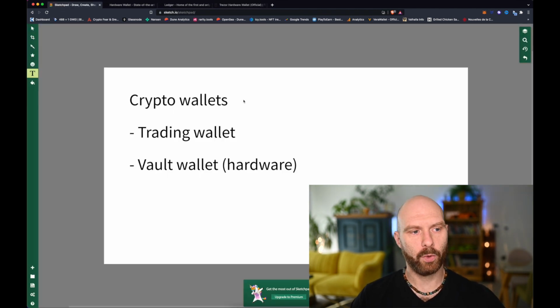Okay, so let's talk about wallets. In the first scenario, I'm assuming that you only have crypto. We will be talking about NFTs in a minute. If you're just trading crypto, then I would say at the very least, you should have two wallets, your trading wallet and your vault. Trading wallet, as the name implies, is the one that you use for, well, trading. So that's the one you would use to connect to, I don't know, Uniswap or PancakeSwap to trade tokens. And ideally, the balance in that wallet should be relatively small. So in case something goes wrong with it, you may lose something, but it won't be all of your assets.